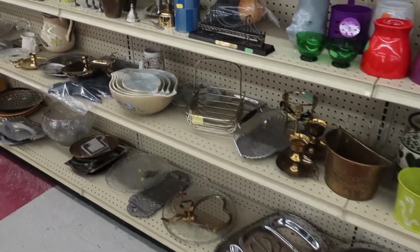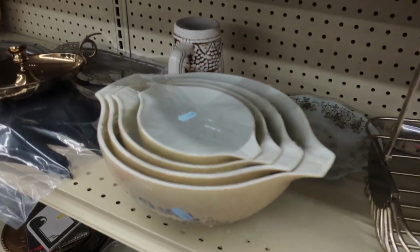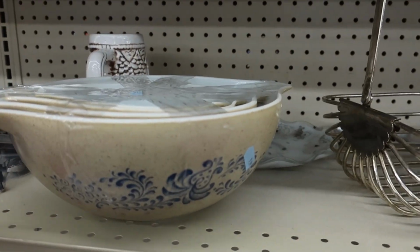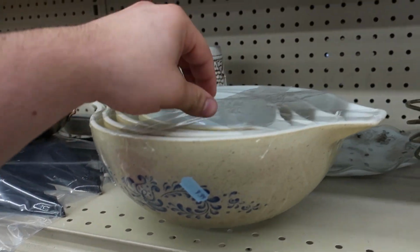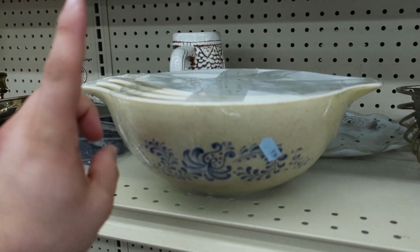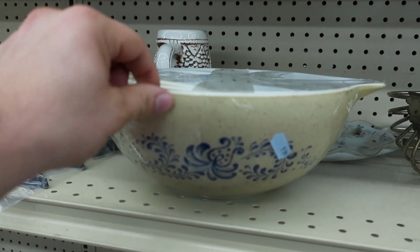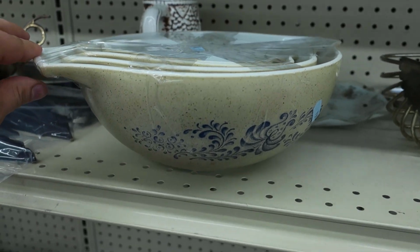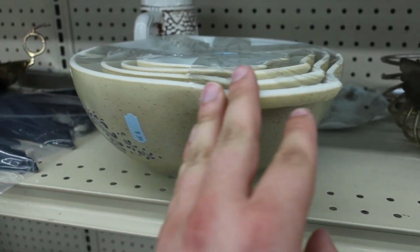So I was going down this aisle, and I will tell you what, today has been a Pyrex kind of day. Must be when it's 100 degrees outside, go to your Goodwills, you'll find Pyrex. I've seen so much of it today, and usually you're lucky if you find 1 or 2 pieces, but this here is Pyrex Homestead design, and we have a set of 4 Cinderella nesting bowls in there, and the colors are still great on that.